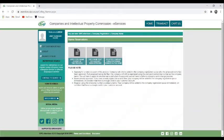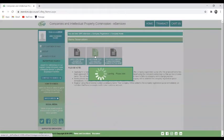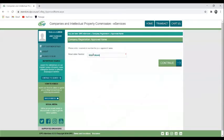And now remember when I said you need to keep that number of the name reservation. So you go and take that exact number that was approved, copy it, and then you click apply, use a name that's already been approved. So it makes it easy because the name is already approved.